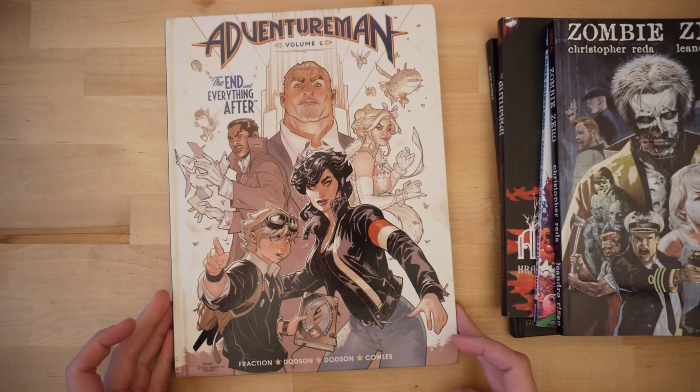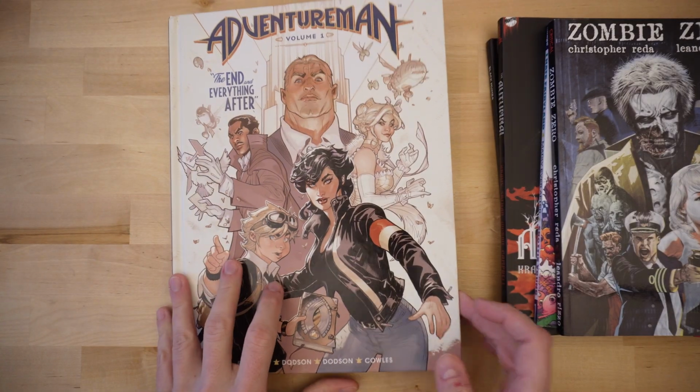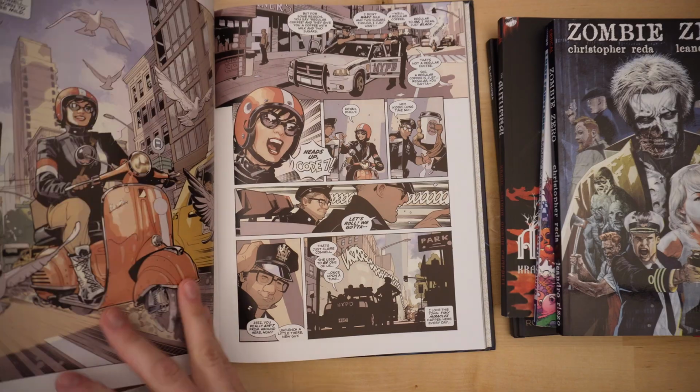And then Adventureman Volume 1, Fraction and Dodson on this one. Hardcover. If you haven't read this story, it is spectacular, and really looking forward to more Adventureman in the future, but you can get all started right here with volume number 1. Let's check out the next lot.